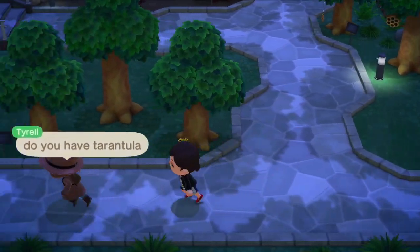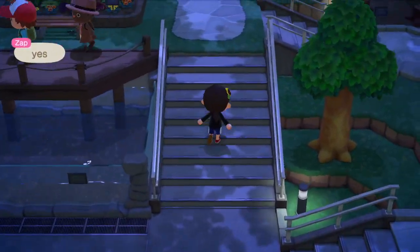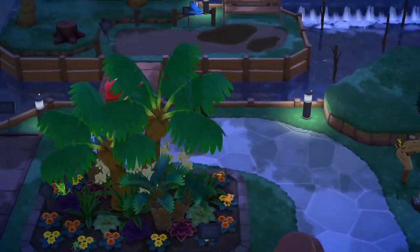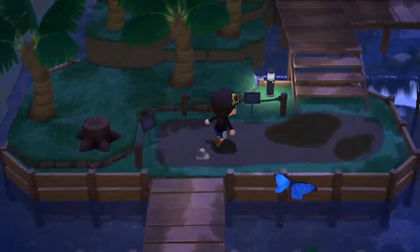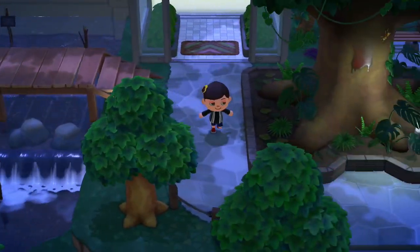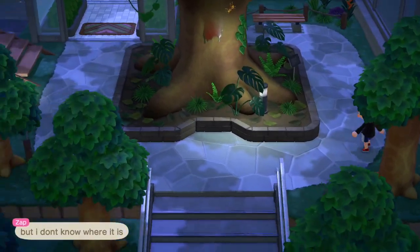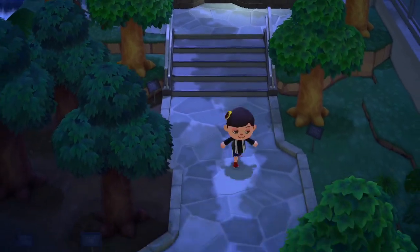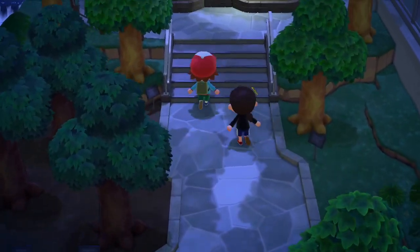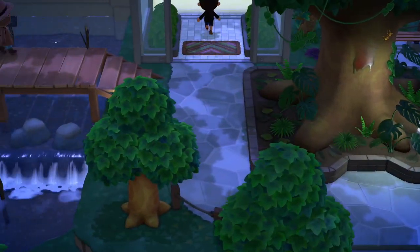Do you have the tarantula? But I don't know where it is. The tarantula is waiting and hiding. It's following you, about 30 feet back. Out of the corner of your eye, you spot him. He's coming for you. Tarantula. God, I'm full of bad jokes today.